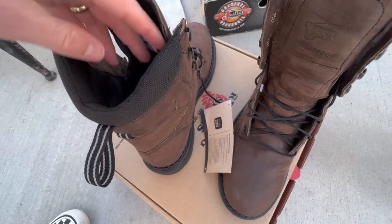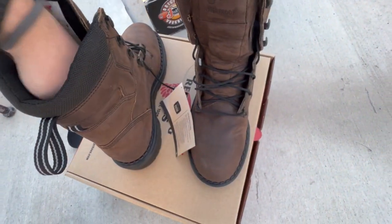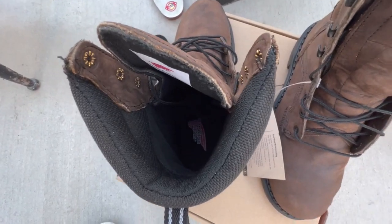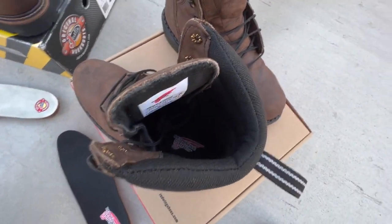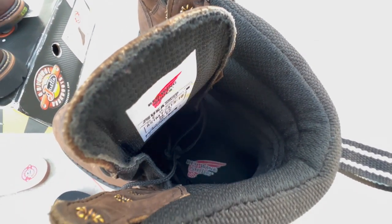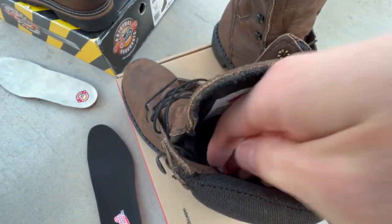That's really nice. But where you put your foot in, it's all the same material, and it's not the most robust. It's pretty much the same material throughout the whole boot. The one thing that was a major letdown for me was that this heel cup here in the back, it's just this material.